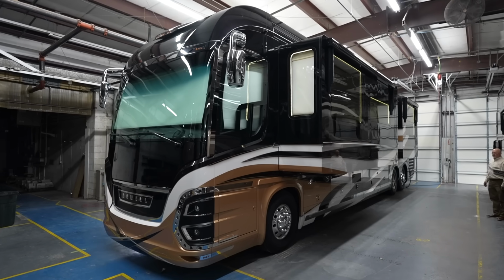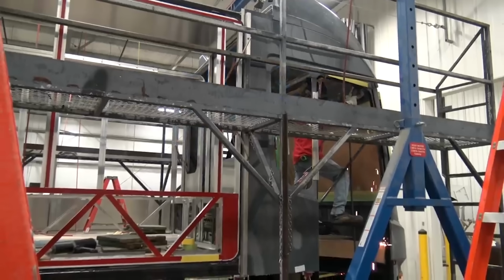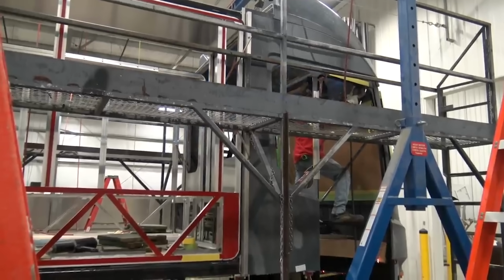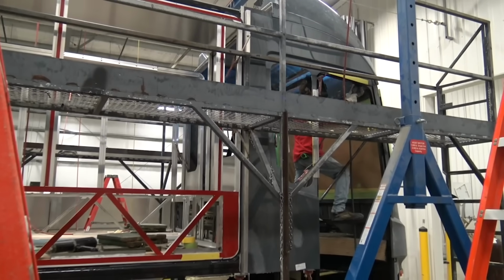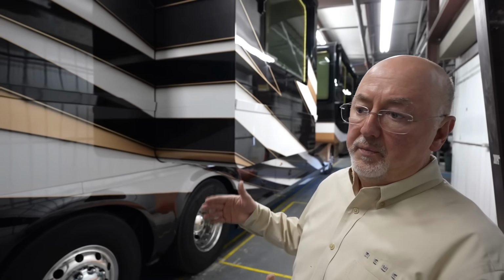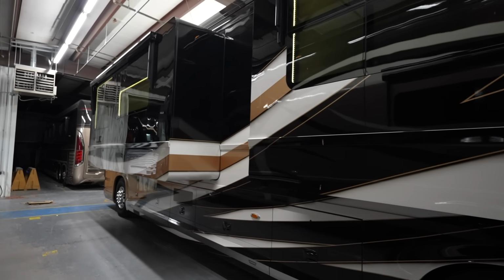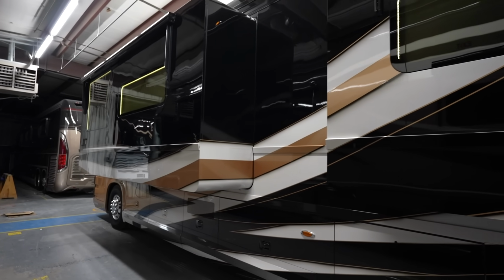And of course, we've got the vail slides. We build the coach from the ground up, so we're not taking a finished shell and then modifying it, tearing it down, and rebuilding it to accommodate the slides. We've got the ability to move the slides wherever we want for the particular floor plan we want. And you're going to see that when we go inside, what we've done to the rear of the coach, because we have the ability to move the slide forward.